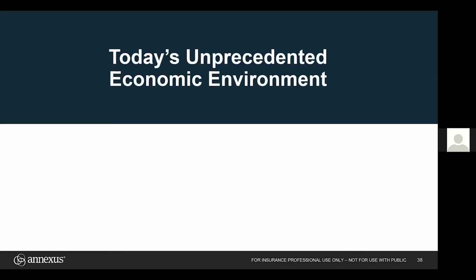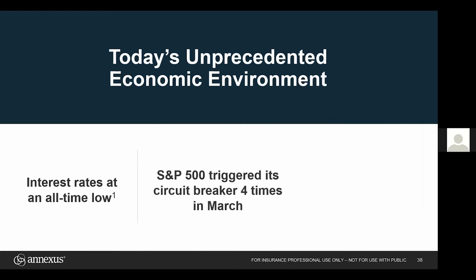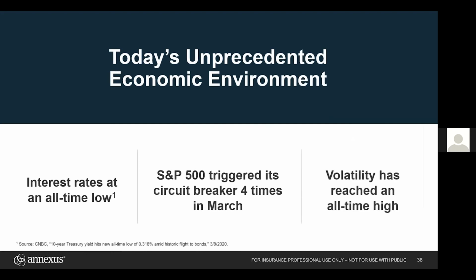Then in today's unprecedented economic environment, interest rates are at an all-time low. S&P 500 triggered its circuit breaker 4 times in March of last year. And then the volatility has reached an all-time high.